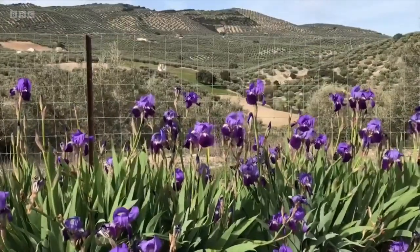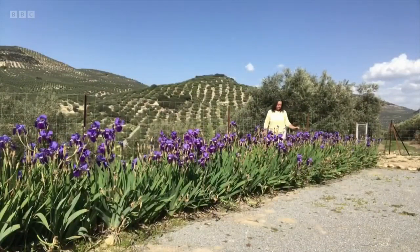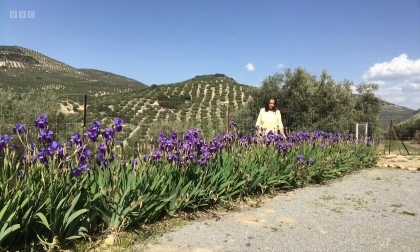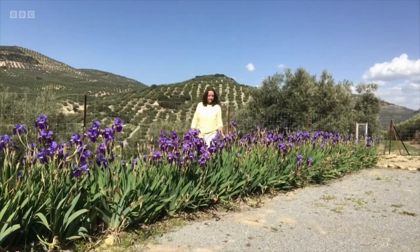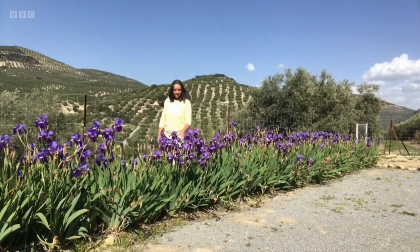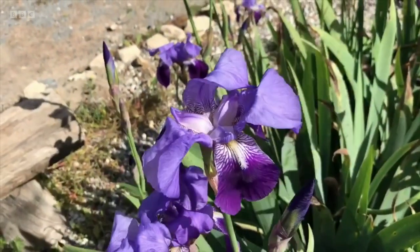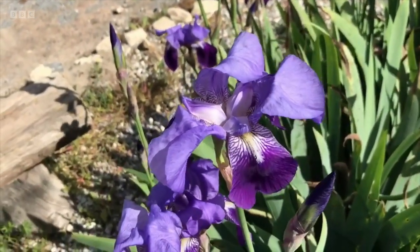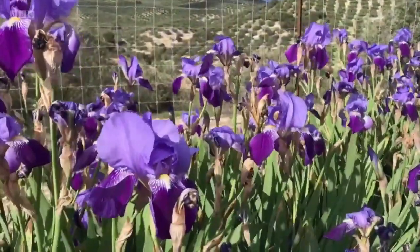The irises David gave me have grown over the years, and I've split them and put them in different beds all around the house. This is the last bed I made, and in April, when they're in full bloom, the smell is absolutely amazing. And every time I come out here, I'm reminded of the kindness of David all those years ago, helping me to make my very first flower bed.